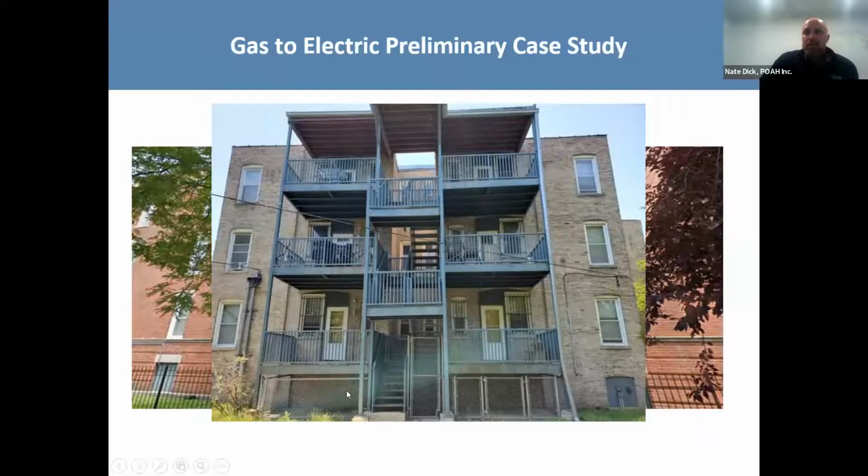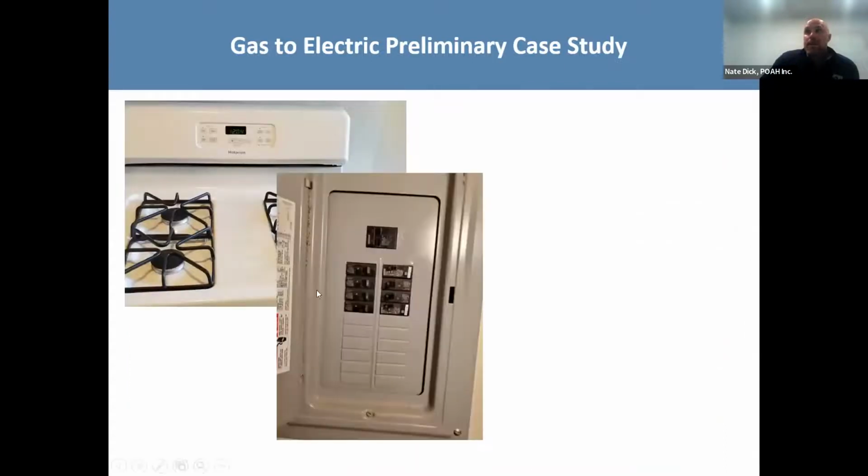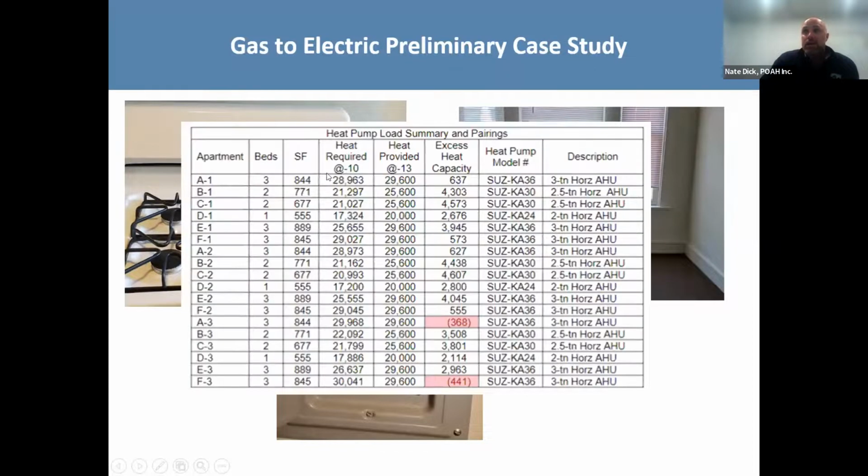And then this is an example of a site in Chicago that I want to touch on. So this was an existing gas steam building, limited insulation, that we were exploring with Elevate to upgrade to air source heat pump technology. So there's the old steam boiler. They had gas cooking. The panels were pretty limited, maybe 100 amps, through-wall window ACs. We got a heat balance calculation done, A3 and F3 not satisfying the heating demands that would be needed for these spaces. So a little bit worrisome.